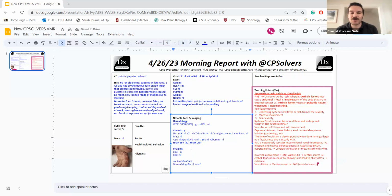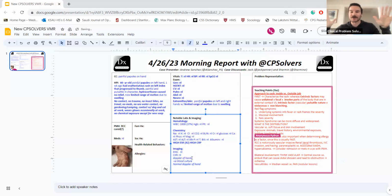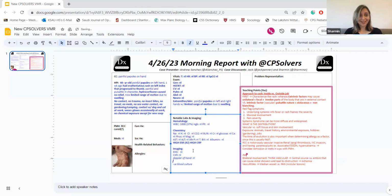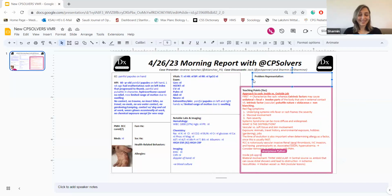But I think those are probably the two leading hypotheses here. Again, inside job being most likely, inside job being a central source of emboli, or inside job being a more systemic illness that happens to just be manifesting in the hands right now. I could not agree more. Yeah, it would be like kind of the most drastic presentation of like vascular pathology for endocarditis that I have seen.